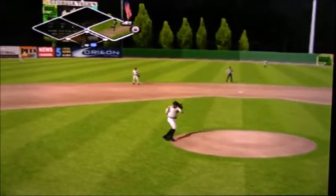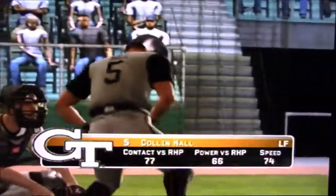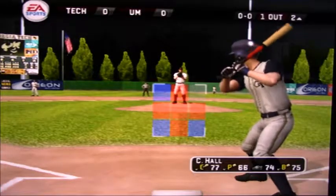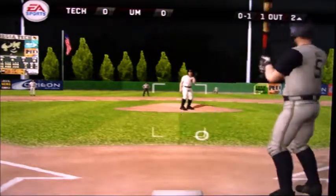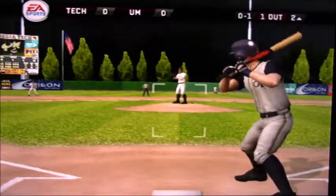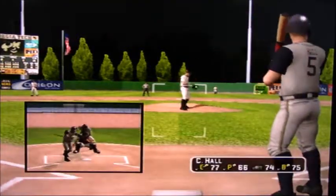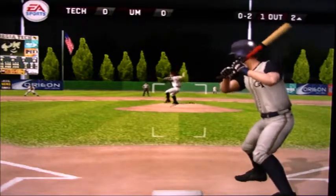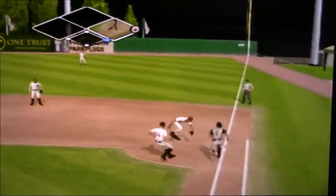Hit back toward the pitcher. On to first. He's out of there. Boo. Colin Hall. Gosh, that was right there. Grounded to the first baseman. He got it.